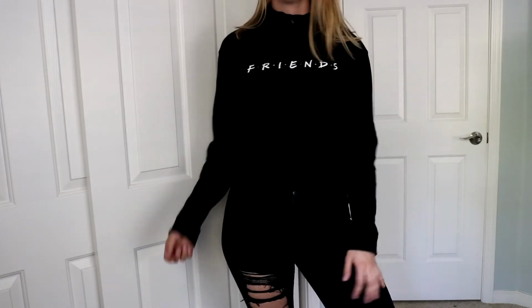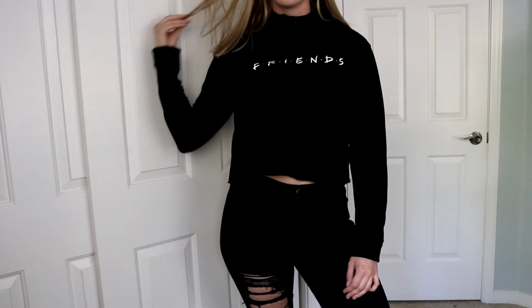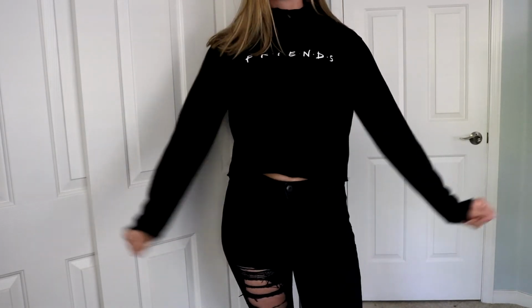The first place was Cotton On that I went to, and they were doing not really a sale, but a couple little odds and ends were on sale. And so all their hoodies were $20. So again, I got 2 more cropped ones. Truth be told, I kind of forgot I bought that olive cropped one from Forever 21, but this one is a little bit longer actually. And it's just this black one that says Friends on it. I just felt like this would be really wearable.